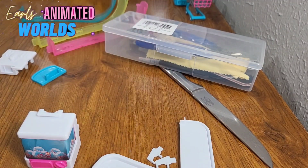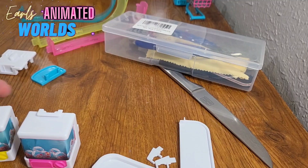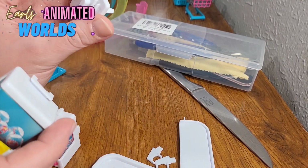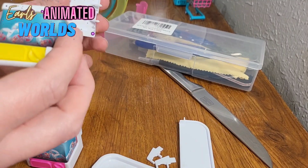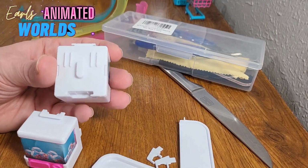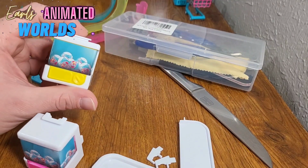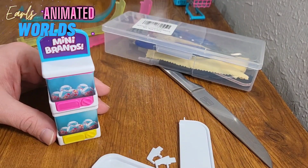All right, number two. All right, next part that goes on these: these are the backs. These pieces right here are the backs to these. Just make sure to line all the pieces up. Feels a little tricky sometimes. Now we got a little gacha machine.